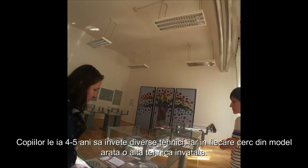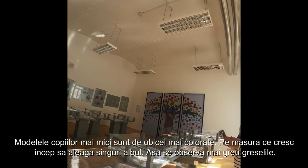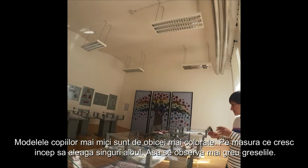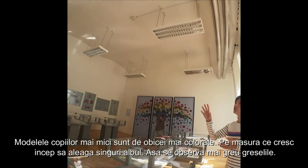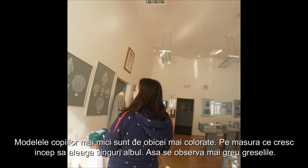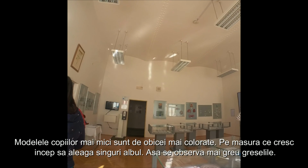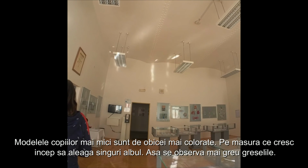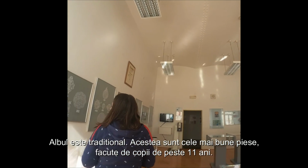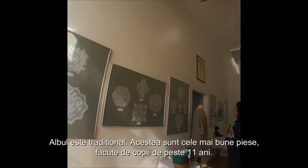And of course, these first laces are more colorful because children love to choose the colors they like. It motivates them, but later they do more white or off-white colors. So more simple in colors. Yes, more simple colors, maybe because it's easy to see the mistakes. But those white ones are more traditional laces.